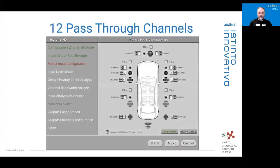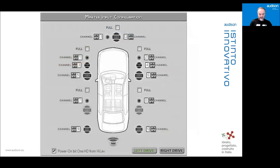So if I go to the pass-through mode at the beginning of this process, and here, let me zoom in a little bit, you can see I've configured this one to take in three-way active fronts, plus rears, plus two-way active centers, plus surround rears. And that maxed out 12 channels. If I needed to have a subwoofer in, I would need to get rid of one channel, and that would probably be by summing the center externally or something. You can add a 13th output for a subwoofer if you want on the output side.